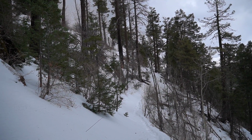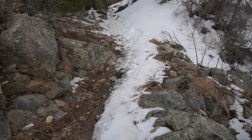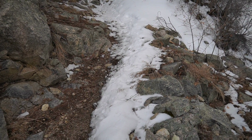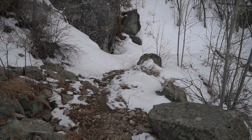That should be good. Coming down here, I just had a fall. Right there. Oh well. First fall of the trip. Landed right on my butt. I'm okay. But I have to be more careful.